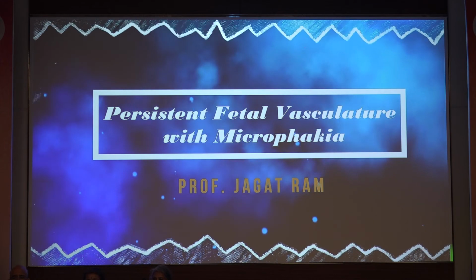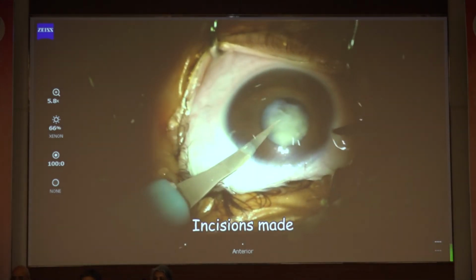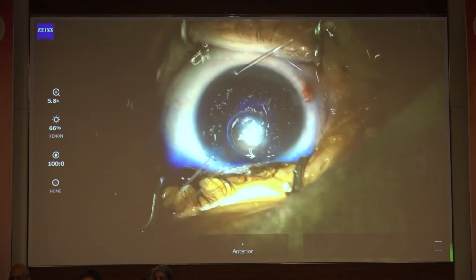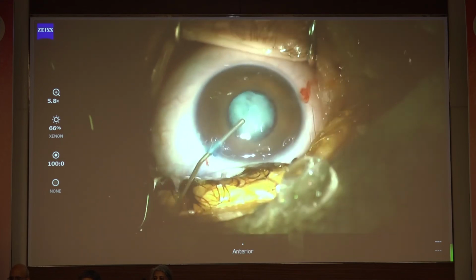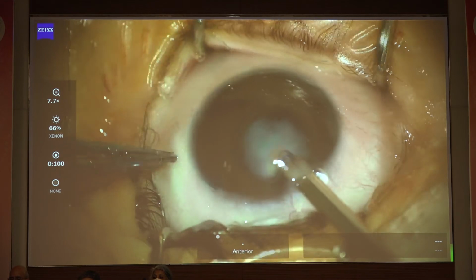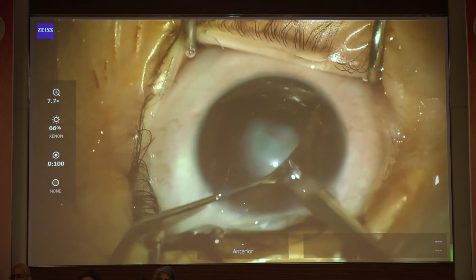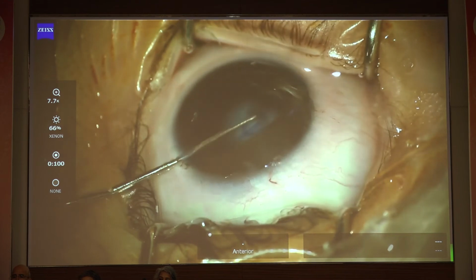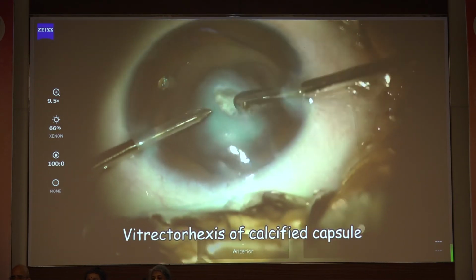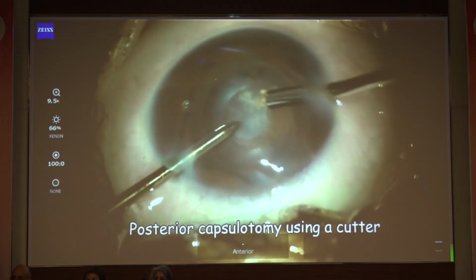This is one child where persistent fetal vasculature was there, but this was with microphakia. It was because ultrasound was done before, so we could detect that there is a stalk. If you do not do ultrasound, in such cases you may detect it only operatively. It was a very thick anterior capsule. The capsular bag was small. It was just a microspherophakia type of picture. And with great difficulty, the rhexis could be completed.